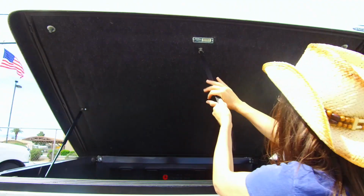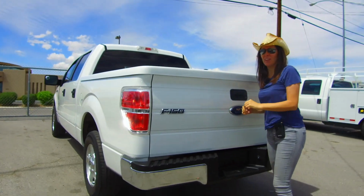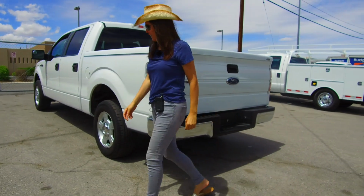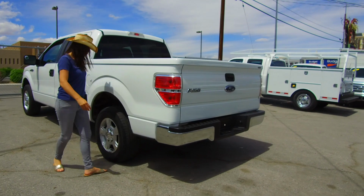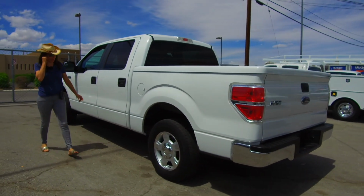And you just pull this down. This gives you a little leverage to pull it down, so even if you're short like me, you can get it right down. Driver's side is just as clean as the passenger side. A continuation of the alloy wheels.